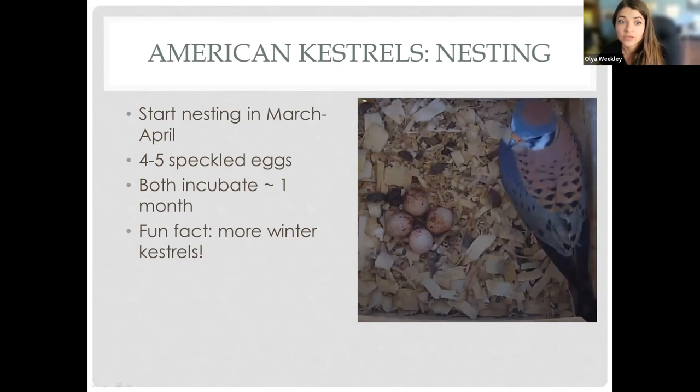Unlike all the owls I covered today, both male and female develop brood patches to incubate the eggs. Incubation takes a month, followed by another month raising chicks inside the cavity.